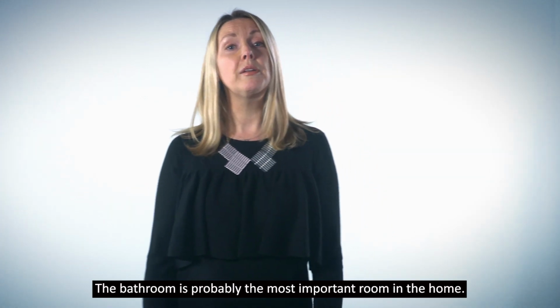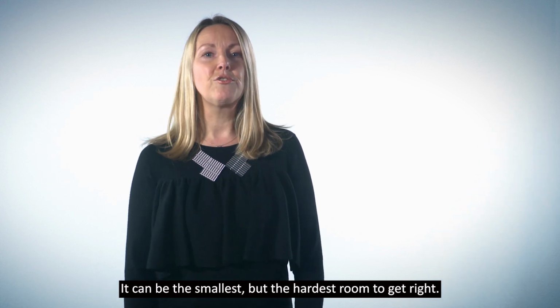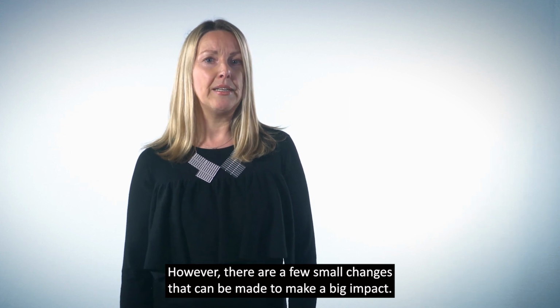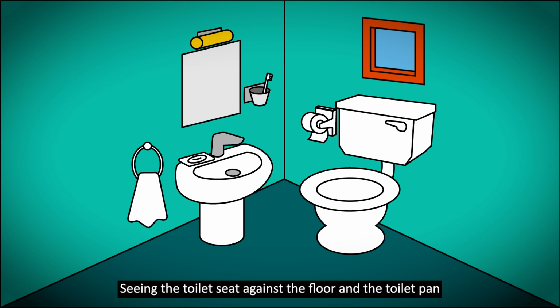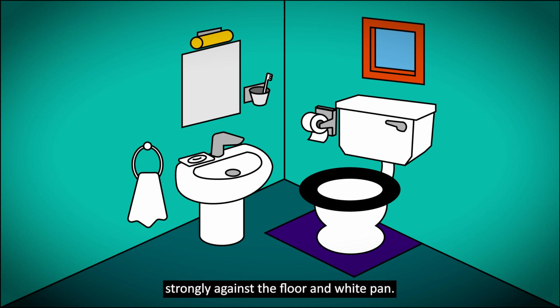The bathroom is probably the most important room in the home. It can be the smallest but the hardest room to get right. However, there are a few small changes that can be made to make a big impact. Seeing the toilet seat against the floor and the toilet pan is vital to help avoid incontinence and maintain dignity. The tone of the toilet seat should contrast strongly against the floor and white pan. Avoid a white toilet seat on a white toilet pan, as this will make it harder for safe positioning.